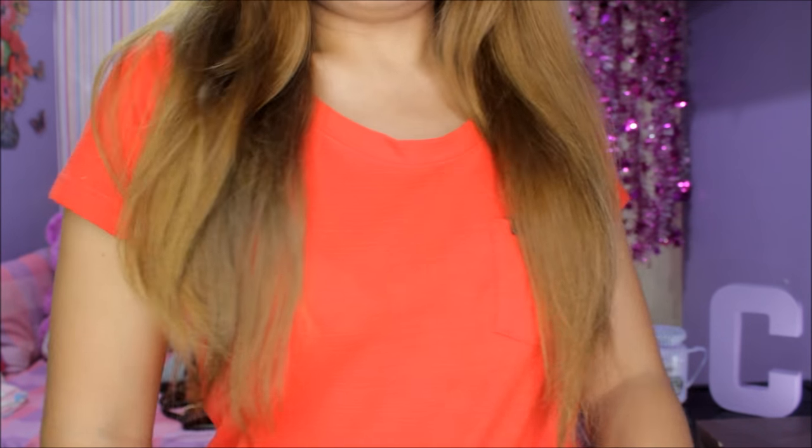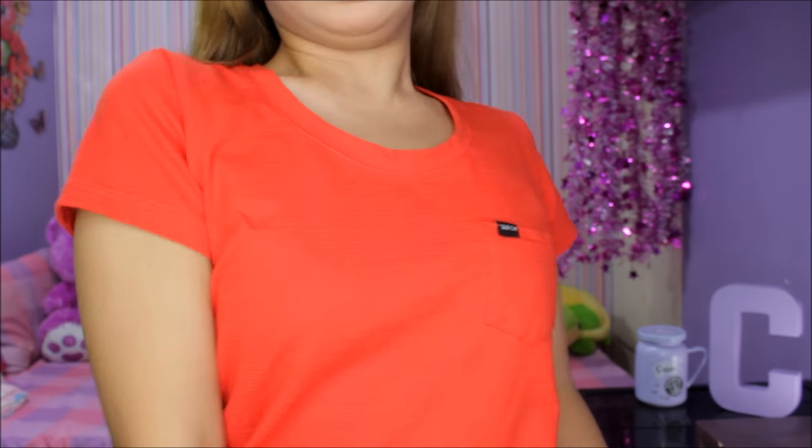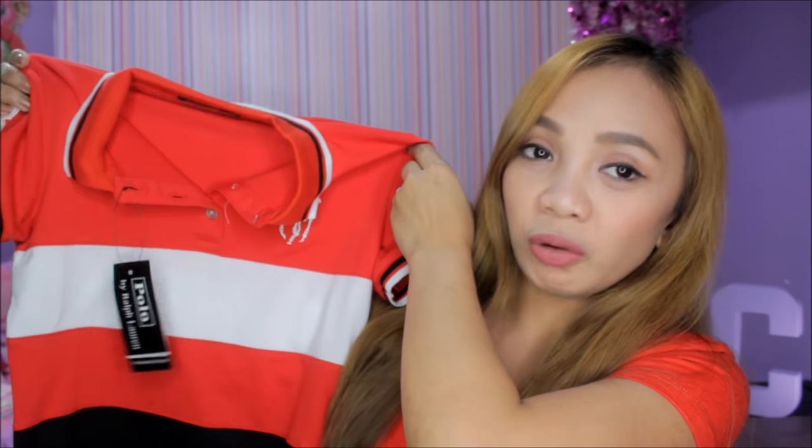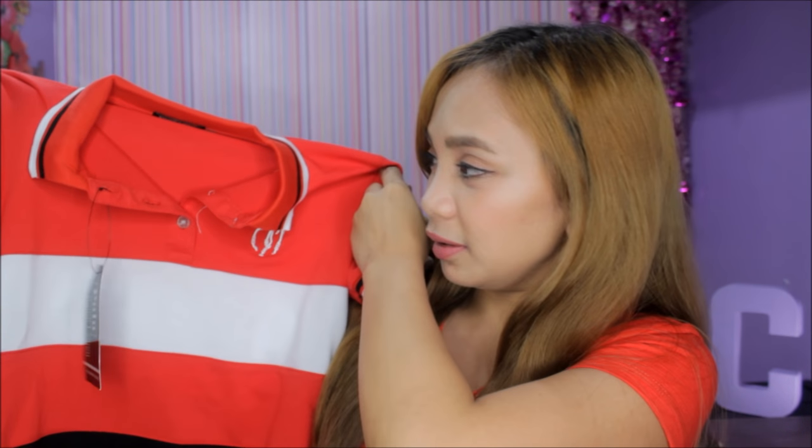First item that I bought is actually this shirt right here. So ito siya. This is actually a couple shirt, so pati si Eugene meron din ito. Another couple shirt is this polo right here. So kulay red din siya, guys.